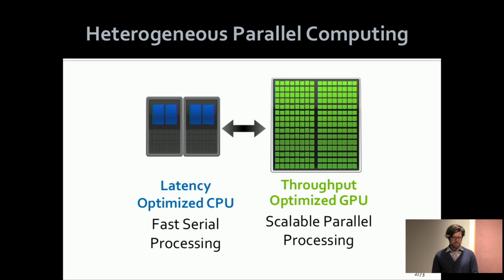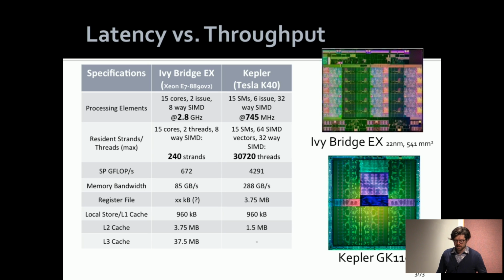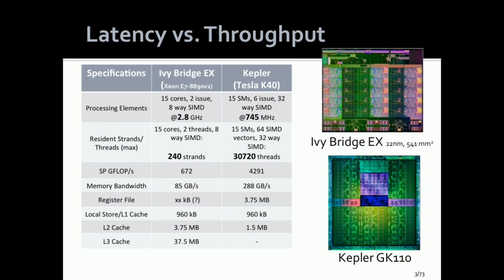What I'm going to be talking about is how to use throughput optimized GPUs as a complement to latency optimized CPUs. And so the idea behind a GPU is that we're going to throw away the sequential performance. We're going to have really, really bad sequential performance, but we're going to make up for it in aggregate. And the way that I always like to introduce this topic is by showing pictures of actual chips, because at the end of the day, we actually have physical objects that manifest these two philosophies.